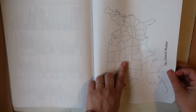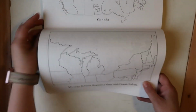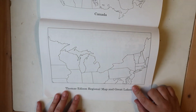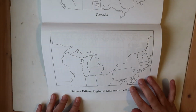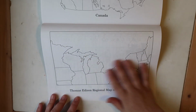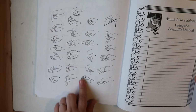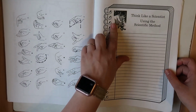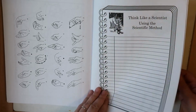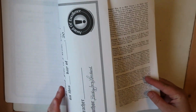It also has a map of the United States and Canada, and then it also has the Thomas Edison Regional Map in Great Lakes. So this is one that my boys worked on. I made copies of this map, and then they actually filled this information out. It also has the sign language chart on here, and then it has a Think Like a Scientist Using the Scientific Method sheet. And then it has a little award certificate in the back.